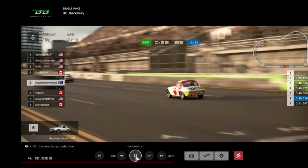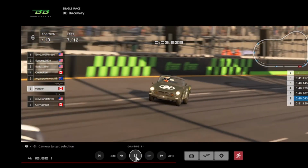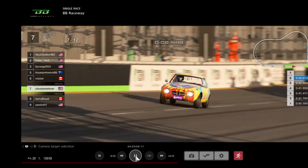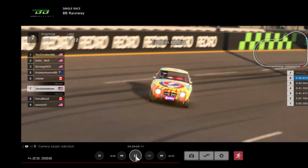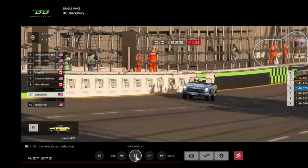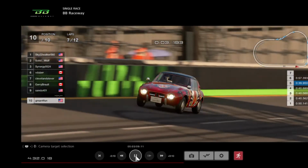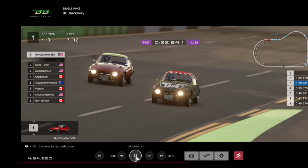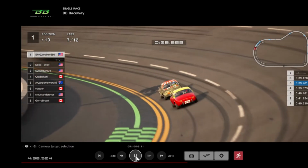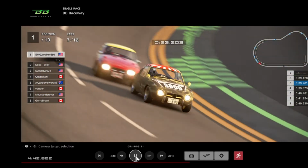Luke. James as well. Wes. Wes up from 10th. Steve. Jerry making it up from 8th. And Sando and G-Man, latest victims of an incident, dropping to the back of the pack. Ahmed setting the fastest sector time. 2 sectors on this track.